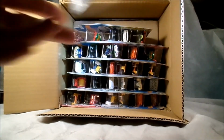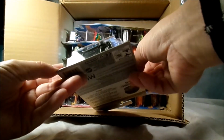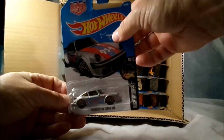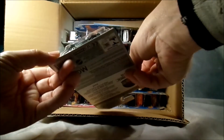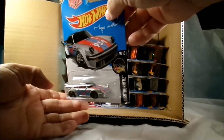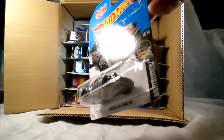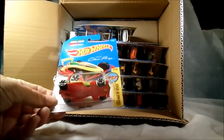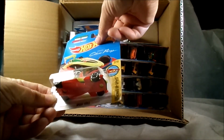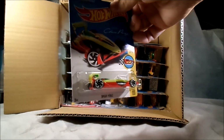Alright, next up. Ooh, this is newer. That is the Porsche 934 Turbo. Can't tell if that has rear riders. Doesn't look like it. Nice. Speedy Perez. Ooh, yeah, that was in at Kmart as well. Very colorful.